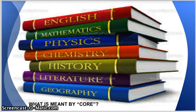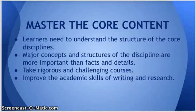First off, what's meant by core? Well, core refers to the courses required in high school to graduate. It's the English, math, science, social studies, world languages, and the arts. These courses are designed to prepare the learner for college. It's important that the learner understand the major concepts and structures of the content rather than just the facts and details. And the more rigorous and challenging the course, the better prepared the learner will be for college.